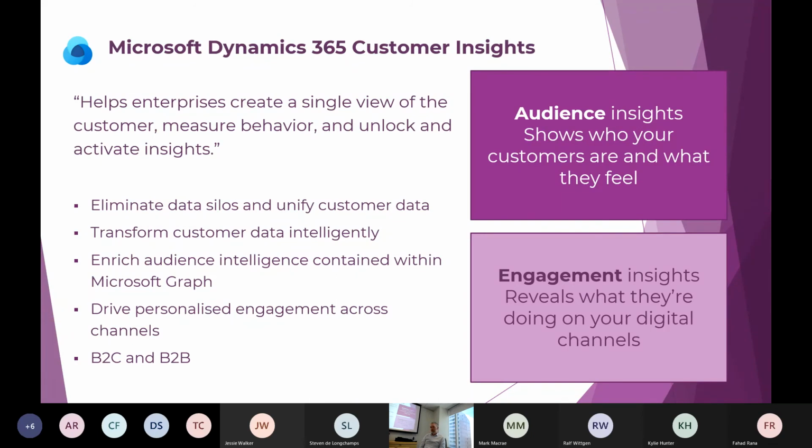There are two parts to Customer Insights. There's Audience Insights, which combines data to get that single view of your customer and shows who they are and what they're feeling. That part of the product has been around for a couple of years now, and they're still tweaking it. As I went through the trial instance while preparing for this, the documentation on Microsoft wasn't quite aligned, because they're improving and changing the experience even as we speak. The second part is Engagement Insights. That's tapping into how customers are using your digital channels, so how they're using your websites or your mobile apps.